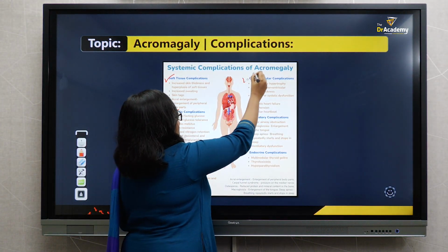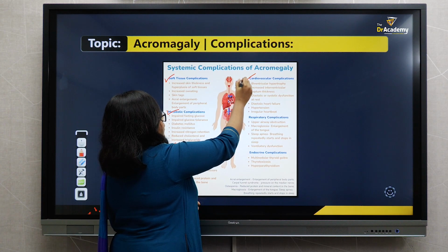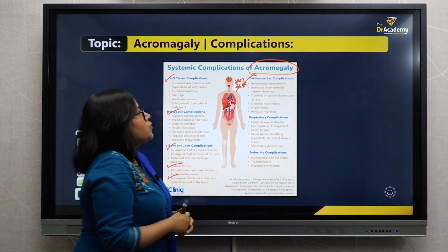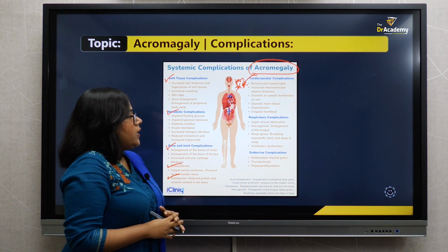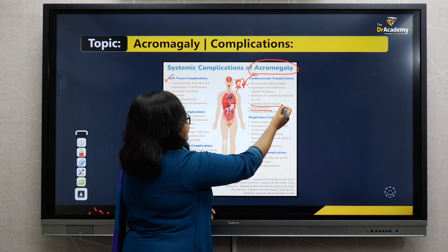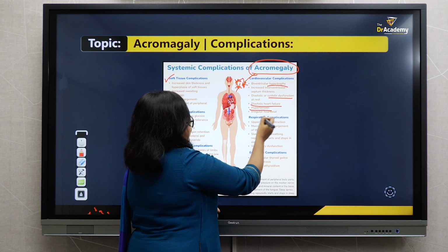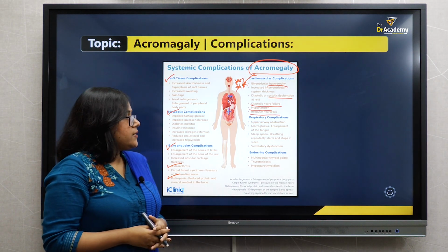Cardiovascular complication, very important, or I would say three-star important complication related to acromegaly. So there is increased evidence of biventricular hypertrophy, increased evidence of hypertension, diastolic heart failure, systolic heart failure as well, ventricular hypertrophy, and it can also cause arrhythmia or irregular heartbeat.